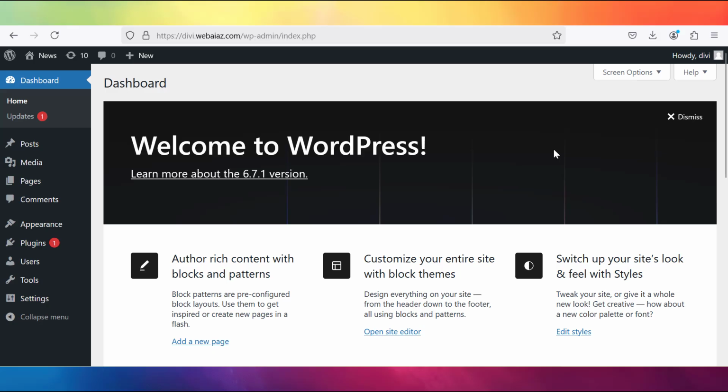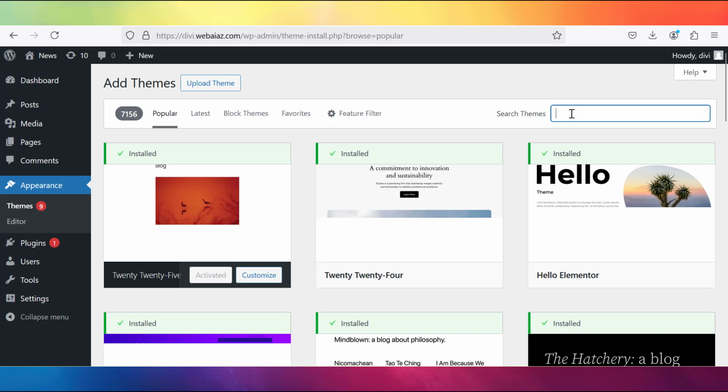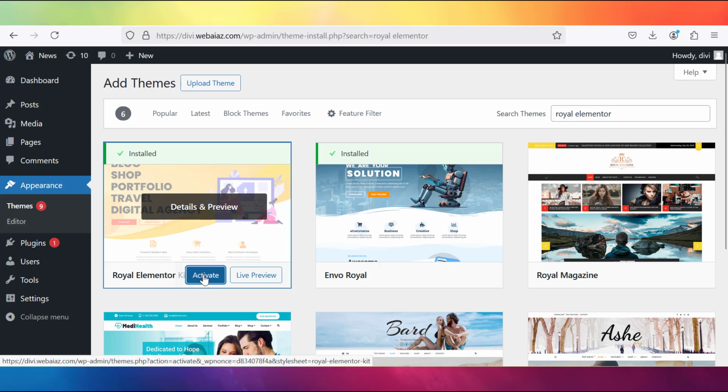Okay, let's start our business website. To start our website, you have to install the theme. So let's go to the WordPress dashboard, go to appearance, click themes. Here go for add new theme and search for Royal Elementor. Okay, this is the theme we are going to install, Royal Elementor kit. It's about the Elementor builder. So click install, then click activate.